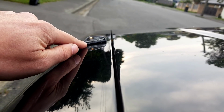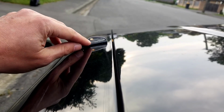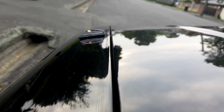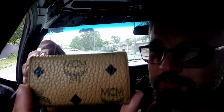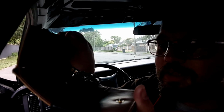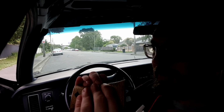So this little thing tells you the headlights are on, and apparently normally there would be a flasher for the indicator as well, but we don't think that's functioning. So that's quite neat. One of the more interesting things is that it comes with this little key fob which also has MCM on it, so somehow it's ended up with an MCM reg, and it's got the original remote control in there on this little key pouch, which is quite sweet. But yeah, time to take this lengthy barge for a drive.